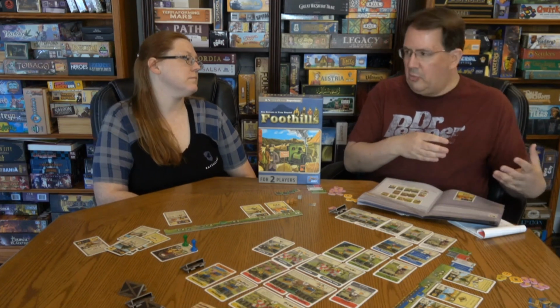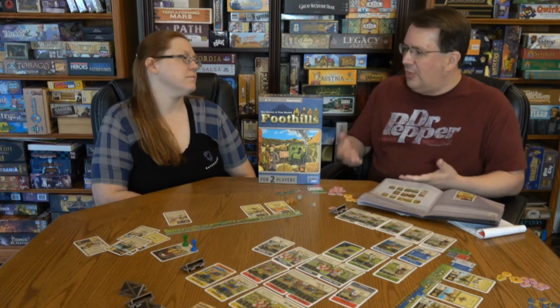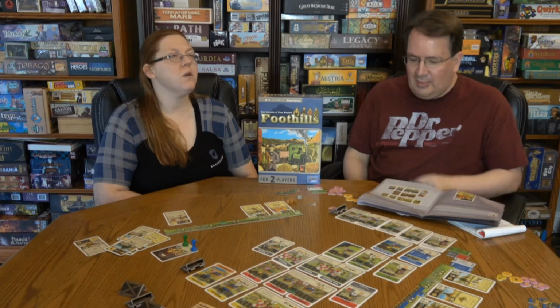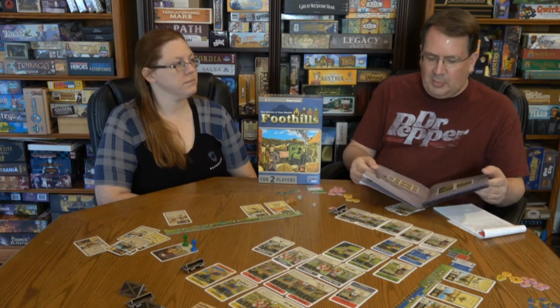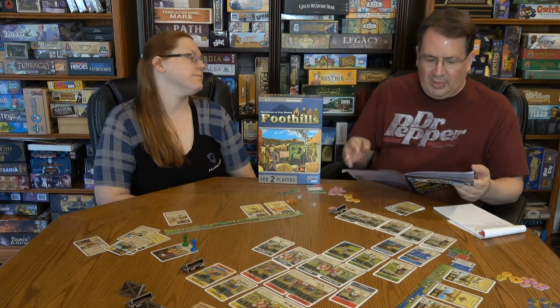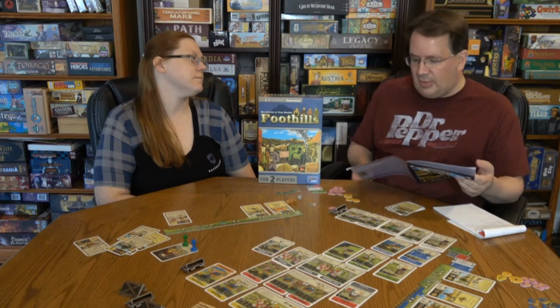It wasn't clear how the card play worked until after you started reading through the actions, and then it clicked: oh, this is how it's supposed to be. So overall, what would you give it for the rules? I'll give it a 7. I think it could have been a little clearer on how the card play worked, but other than that, I think they did a good job anticipating what questions might come.